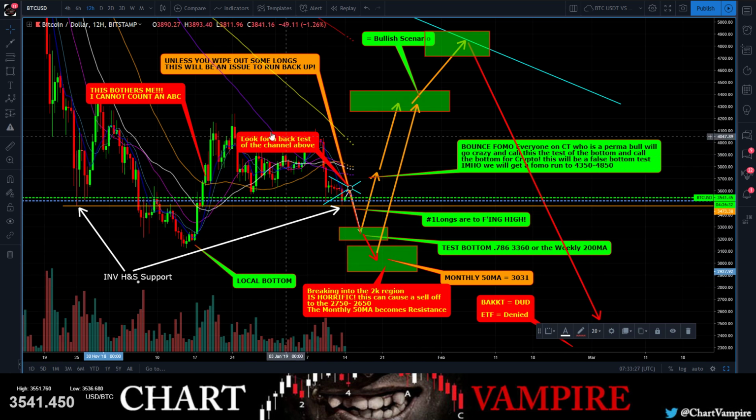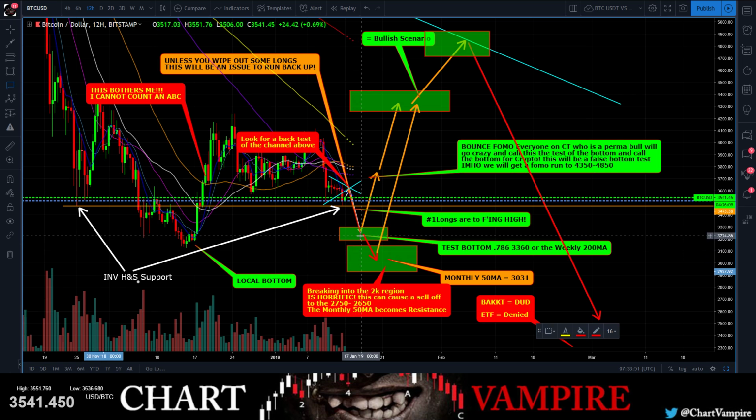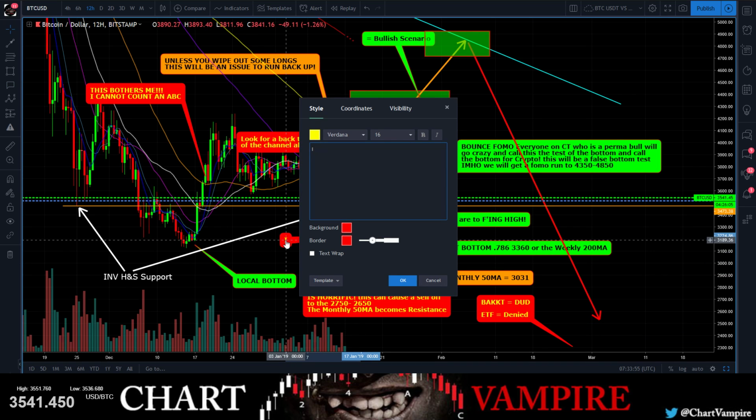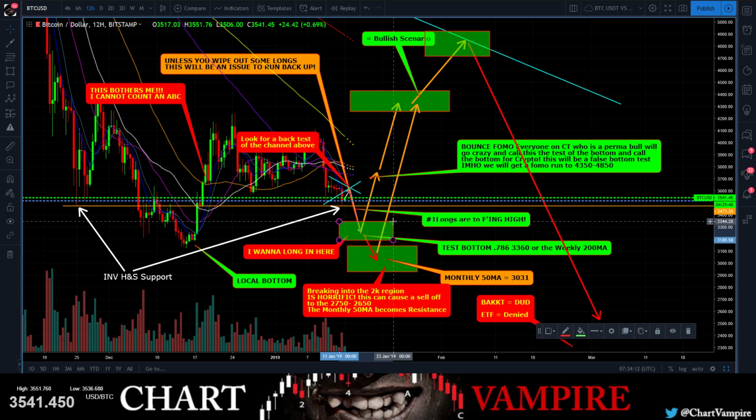So this is my scenario. I don't really have anything else. I will be looking to long, and I'm going to put it in here. I am looking to long right here. I want to put a long in right here, and if I miss it, I'm going to be pissed, because I want to put a long in this range. I want a long up in here somewhere. It can be a little bit higher than that. Let's call it right up in there.